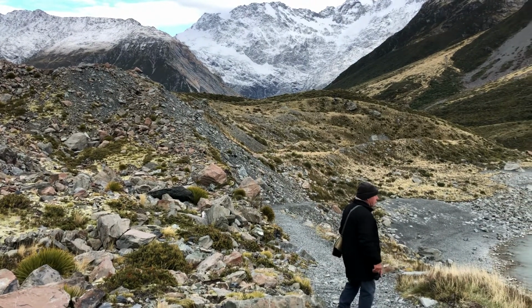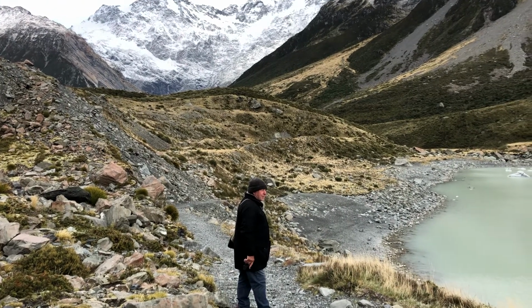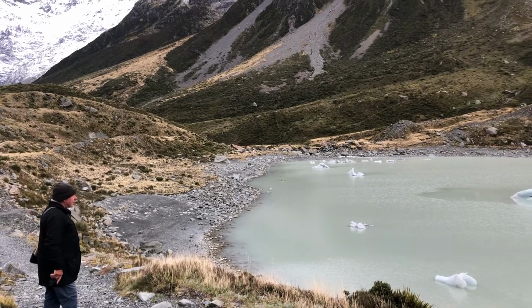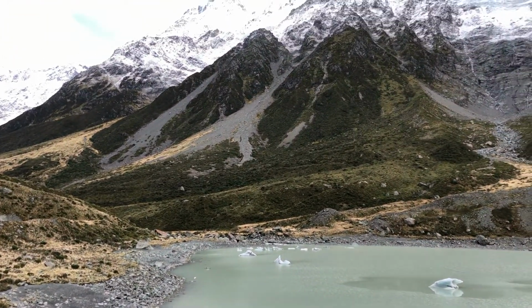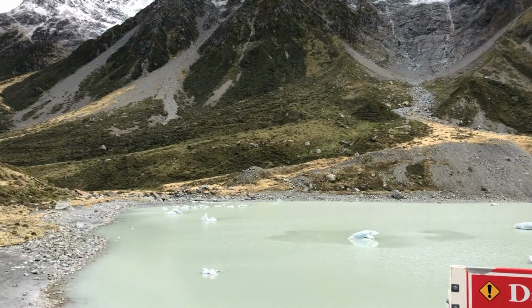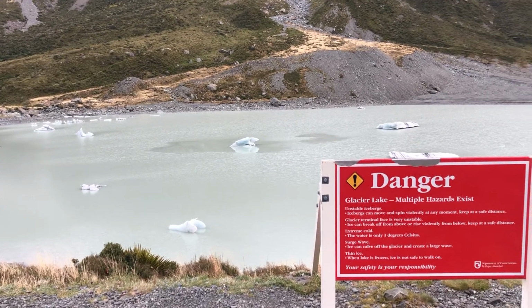So we're now at the Glacier Lake, below Mount Cook. So prepare to be amazed. These are the mountains around it, and here is the Glacier Lake.